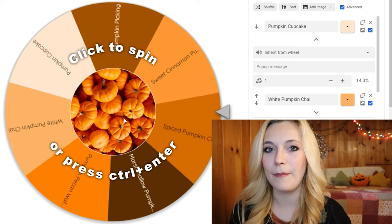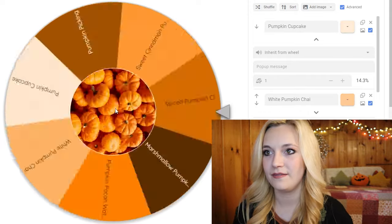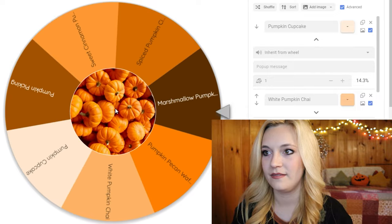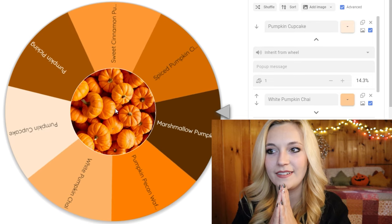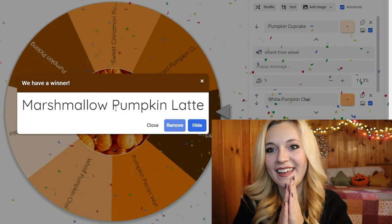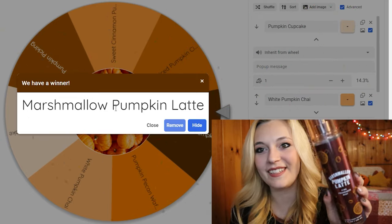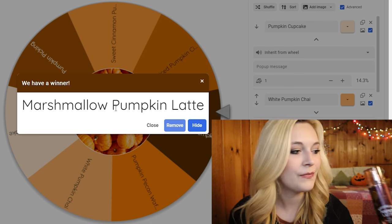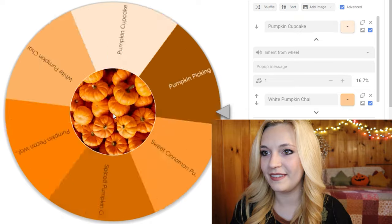Okay, let's find out what pumpkin number one is going to be. Yay! Marshmallow pumpkin latte. I'm so glad because what's fall without marshmallow pumpkin latte, at least for me. So adding that to the pile. All right, pumpkin number two. Who's it gonna be?